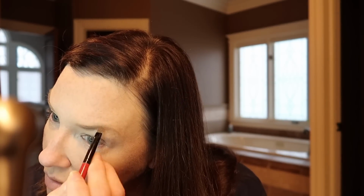I have such a major arch in my eyebrow as it is. I have to be real careful. If I go up here and I darken this upper area, I look like I'm perpetually surprised, and I don't care for that, so it's not a look I'm going for.